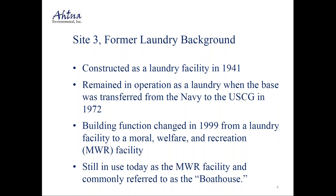The base was constructed back in World War II as a naval base, and the laundry facility was one of the original buildings constructed back then. It operated as a laundry since then. In 1972, the Navy turned the base over to the Coast Guard, and the Coast Guard continued operating that building as a laundry until 1999, when it became an MWR facility. That's what it's still used as today, and everybody refers to it as the boathouse.